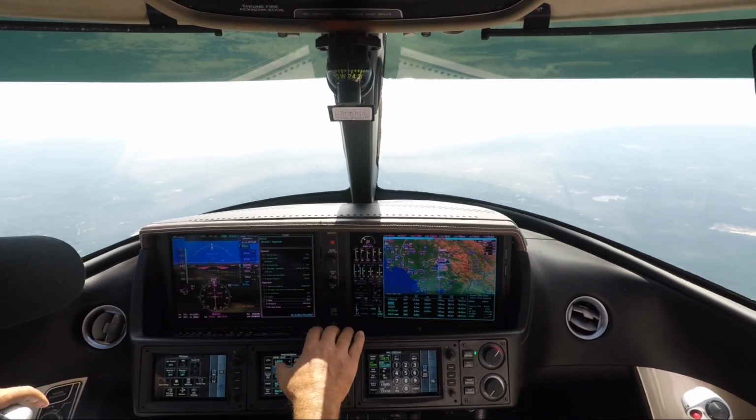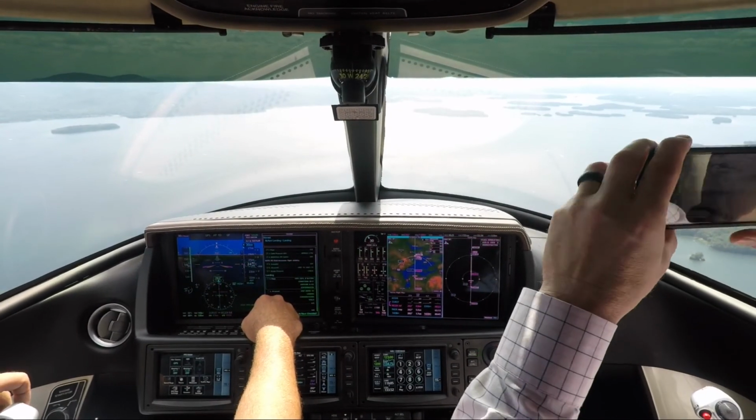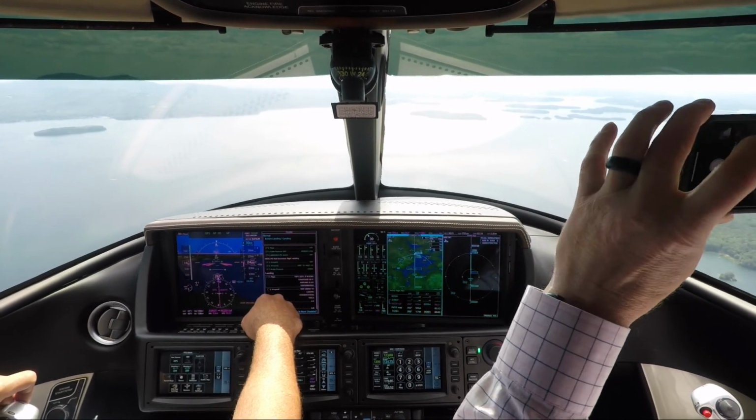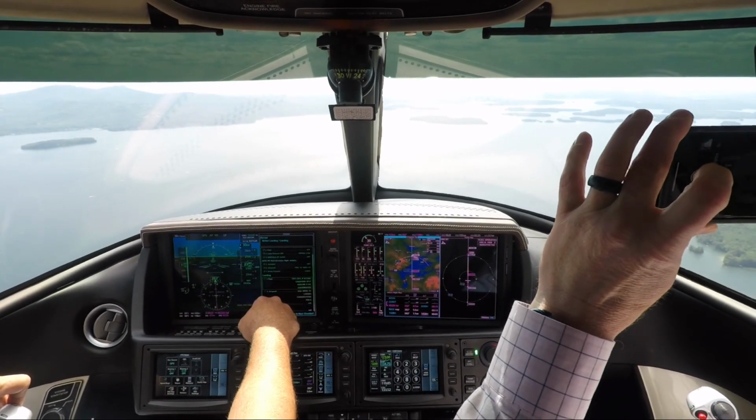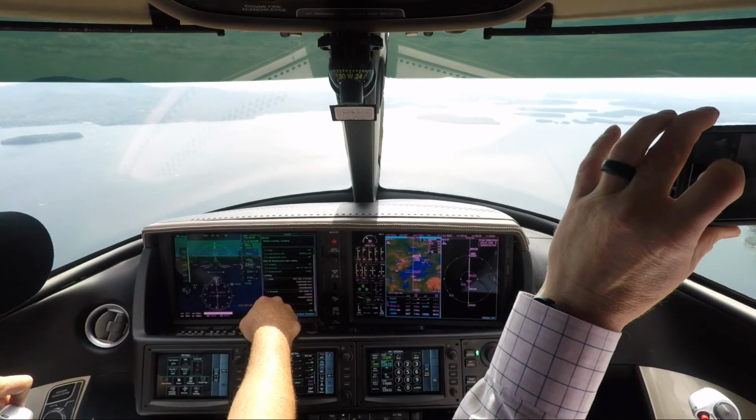Exit 42, Boston Center, 123.75. Laconia traffic, Vision Jet 379 Juliet Mike, 5 mile final, straight in runway 26, Laconia, full stop.